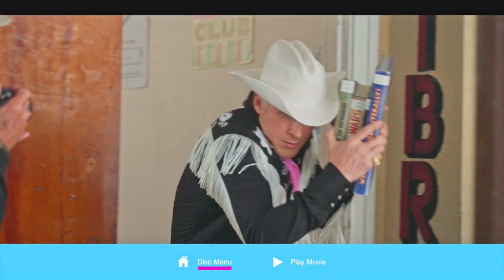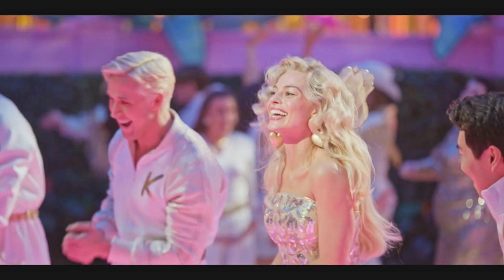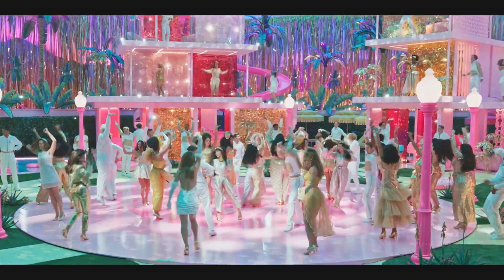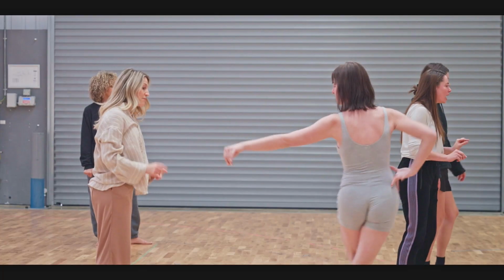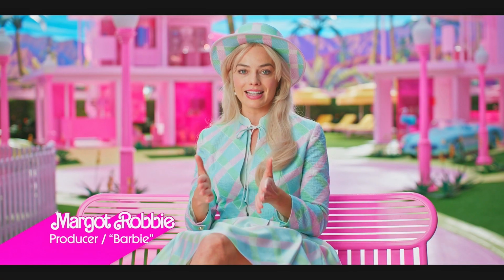So really cool. Now next is Musical Make Believe, and I have a feeling this is going to talk a lot about the music featured in the movie, especially the dance scenes and the musical scenes, which is pretty cool, especially with Just Ken and the dance off. It's just fantastic. Learning about the dance party, it just looks like so much fun. As you could see, you get a lot of insights on the choreography and everything.